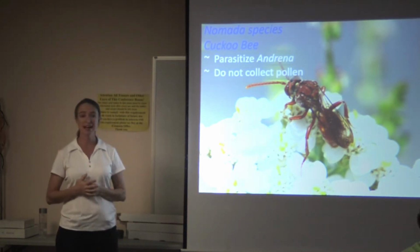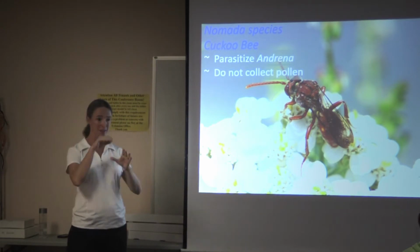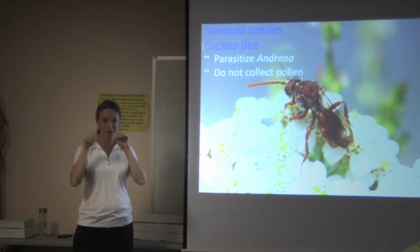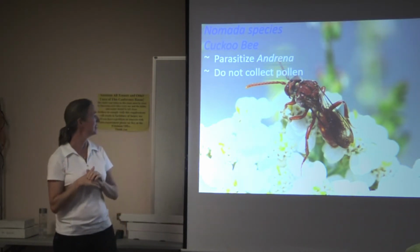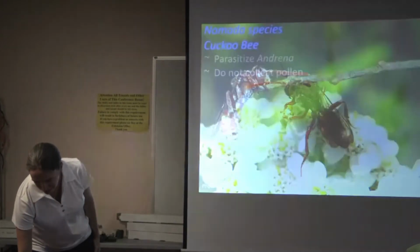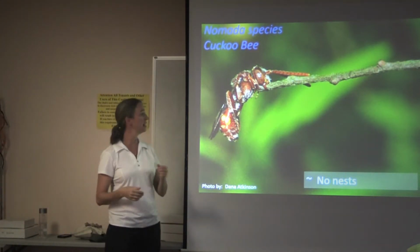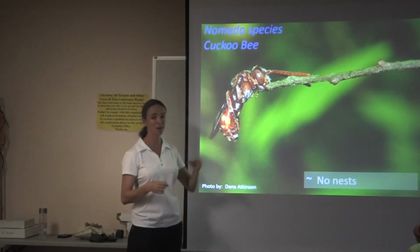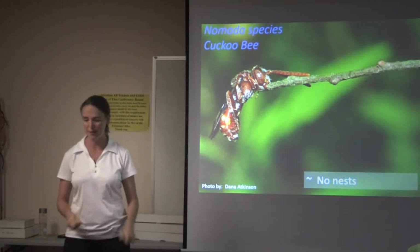They only parasitize the mining bee. The mining bees are in the ground, and you'll often see them hiding behind a little piece of rock. And as soon as the female leaves, then they dart into the nest. So they'll wait out of sight. They don't collect pollen. Also, they don't have a nest, so at night, they can't go home or hide from rain. They'll take their mandibles and grab onto a twig, tuck their legs up tight to their body, and just go real stiff. And that's how the females and the males spend the night.